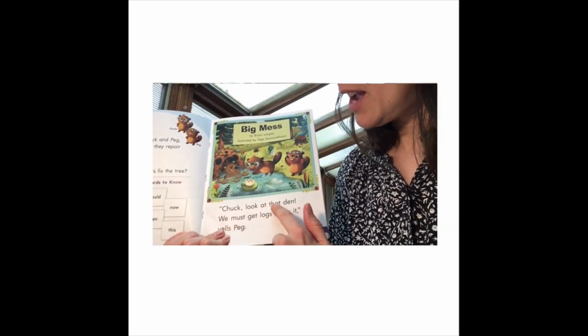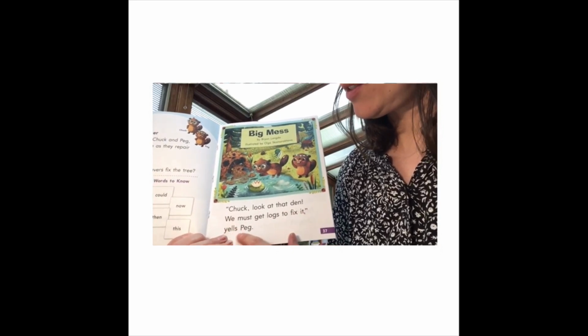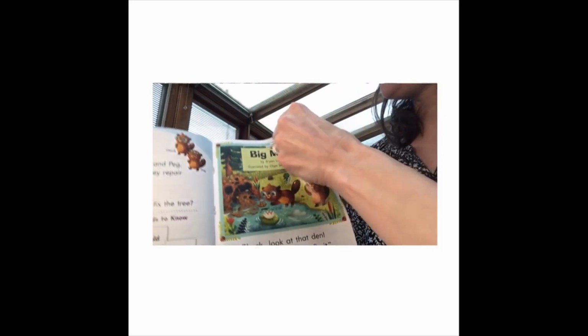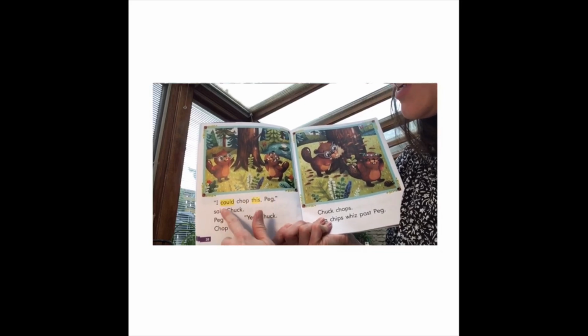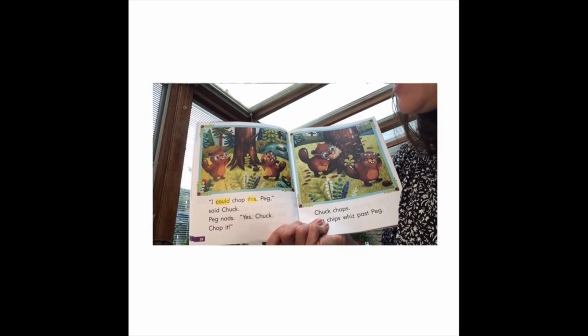Chuck, look at that den. We must get logs to fix it, yells Peg. Look at the den. You can see it's damaged. I could chop this, Peg, said Chuck. Peg nods. Yes, Chuck, chop it.